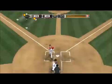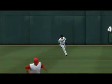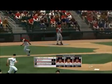Comes set. He sends this one in the air towards center. And the side's retired as they head into the dugout. So they scratch across a run. 3 hits and a couple left on. Tie game here in Arizona.